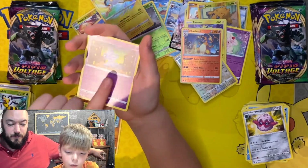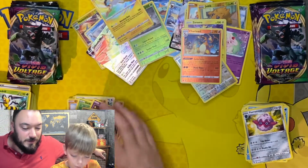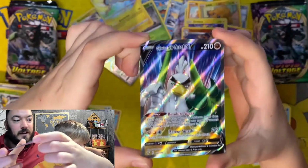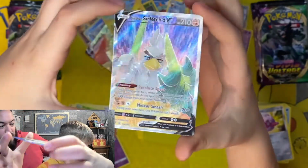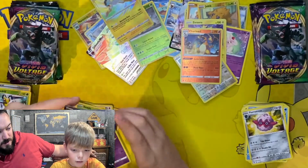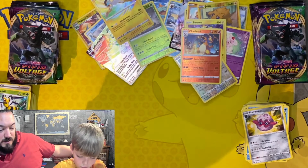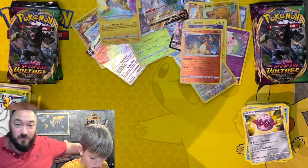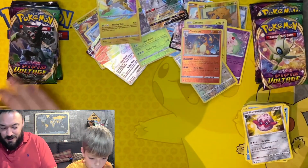Skiddo, Shroppet, a Dryclops, Galarian Sirfetch'd. V card. So we have pulled out a V, a Rainbow Rare VMAX, a VMAX, an Ultimate Rare, and then obviously reverse holographics, one of them being a Charizard. So we are doing pretty good so far, aren't we? And we're only halfway through our booster box. Mental. Yes, sir.